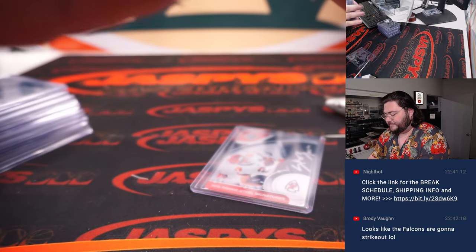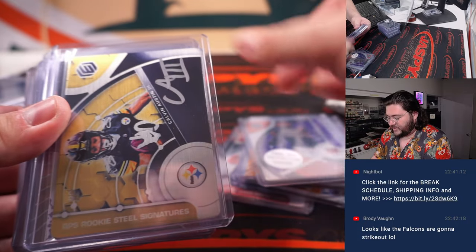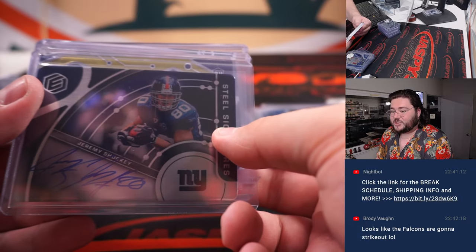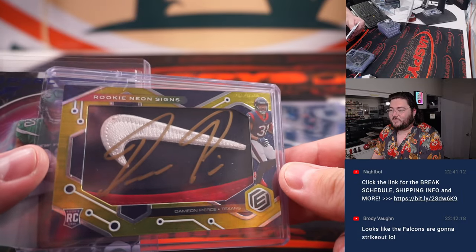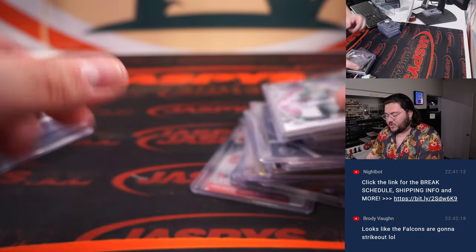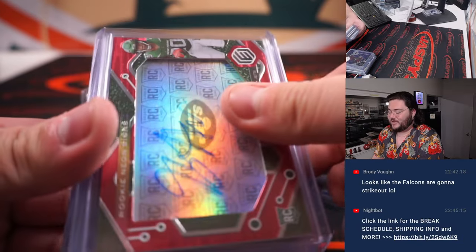Let's grab some recap here. Bailey Zappe, rookie Neon Signs. We're going to get to a low-key monster, Calvin Austin. Nice Dak Prescott. Three-color and two-color patch on that. Jeremy Shockey. This one right here. What a card. Rookie Neon Signs, Damian Pierce. 1 out of 2 with the swoosh. Whew. Handsome card. Three color Breece Hall patch. Davis Mills, Jahan Dotson. The Breece Hall 2 out of 10 rookie Neon Signs auto.